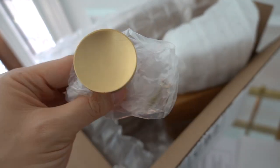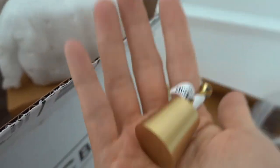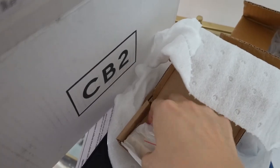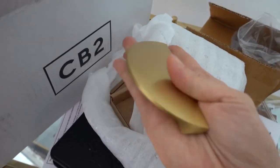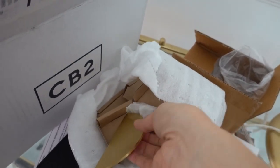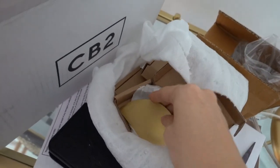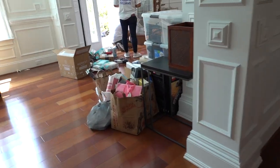How cool. Love it. This is really heavy. Wow. It's really well made. I am very excited about this one. Wow, this is super duper solid. Whoa, it's pretty heavy. And this is the door knob that you pull like this. So cute. Love it. Love it, love it.